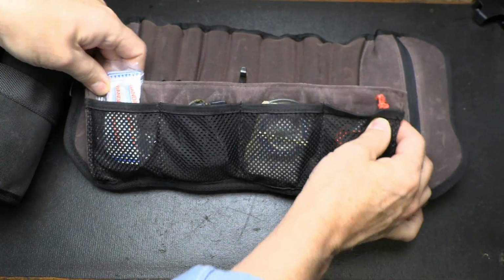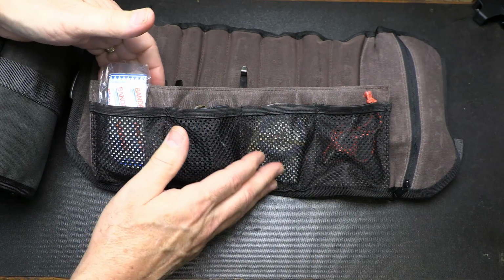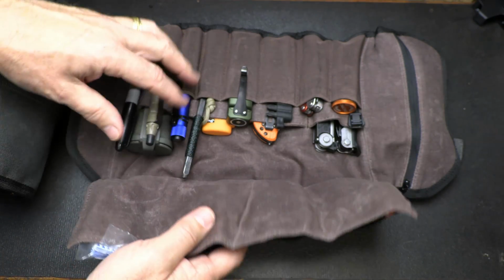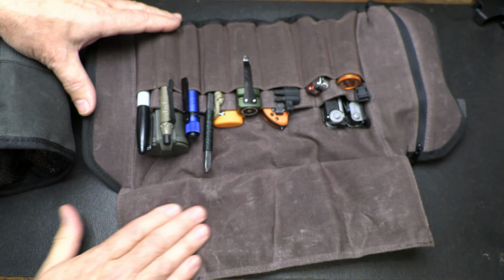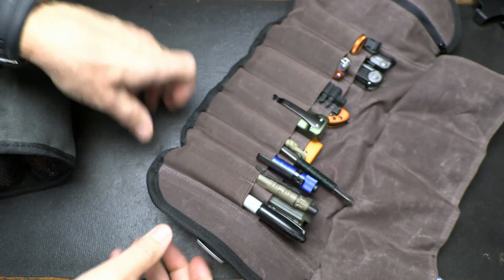This flap also protects, and that's something you want. I like to have a flap like this. I do have some tool rolls that don't have it, and it's fine, but I like to have that protective flap. So now here, turn this around.